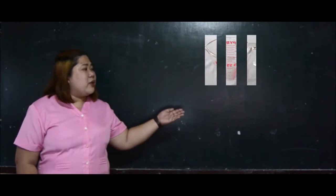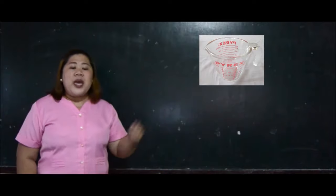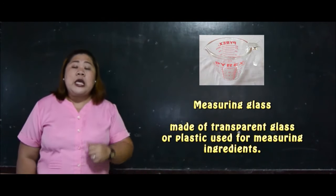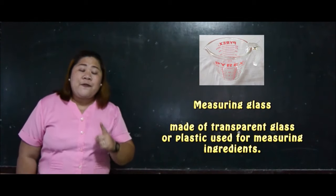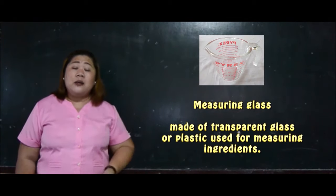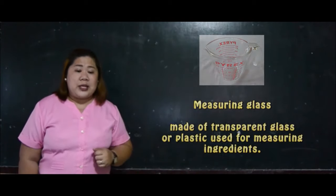Another category is the measuring tools. The first one is the measuring glass, made of transparent glass or plastic, used for measuring ingredients, specifically the liquid ingredients such as your milk, oil, and juices.